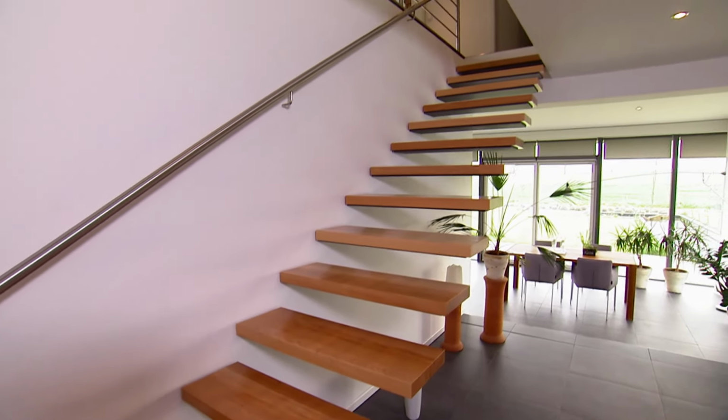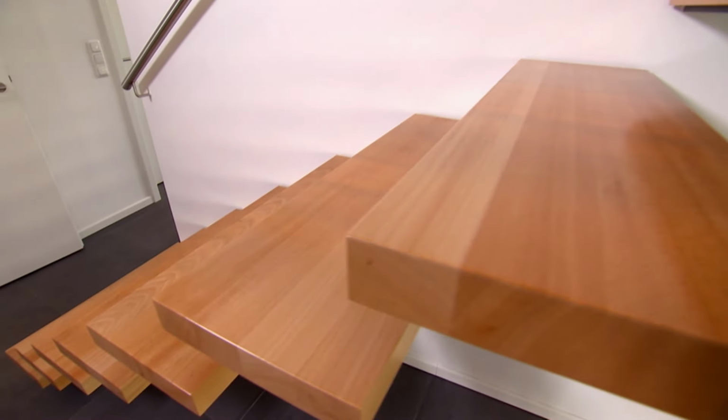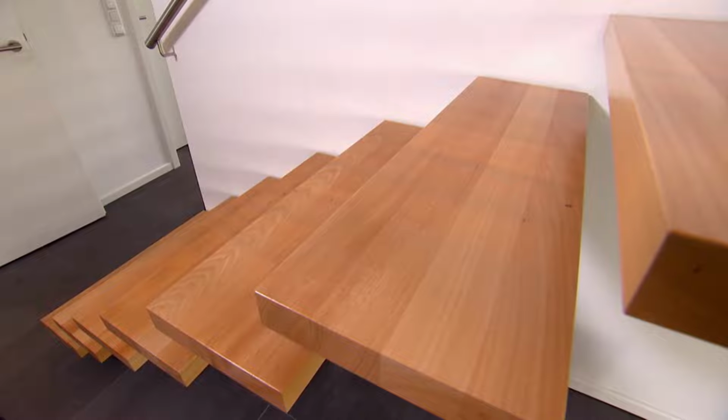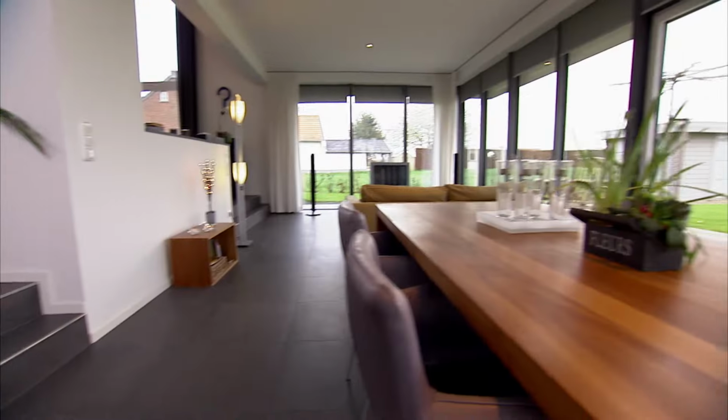The floating staircase came together by anchoring steel into the concrete wall, then topping that off with beechwood. It's a great look. Have you had any accidents on this? I mean, there's no railing here. Not at all. Maybe it looks unsafe, but it is very safe.